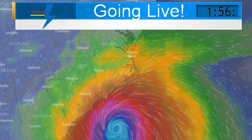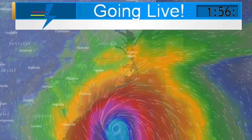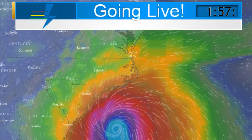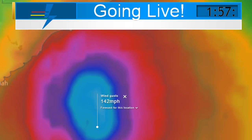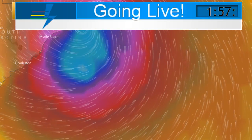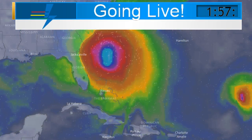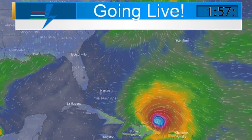What about winds? I'm honestly just using wind gusts because the sustained wind layer always underestimates intensity, so I'm using wind gusts just to show you what you'll probably be getting. And this is a Category 4 on the Saffir-Simpson hurricane wind scale. You can see those nearly 150 mile an hour winds going along there as that storm does go back.